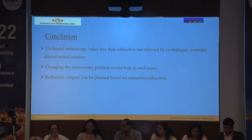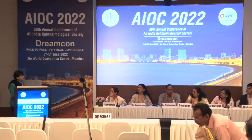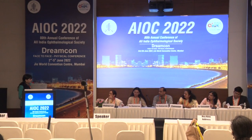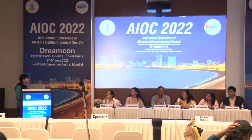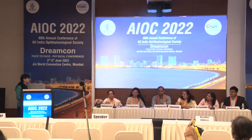Can you tell us what led you to change the retinoscopic position? What made you suspect that in these three cases the contour would be altered? Ma'am, we started on the cycloplegia, but we still had the same findings. There was a difference between the subjective and the retinoscopic values. Then on the OCT, when we found there was an altered macular contour, we thought we should change the angle of the retinoscopy and try it out.